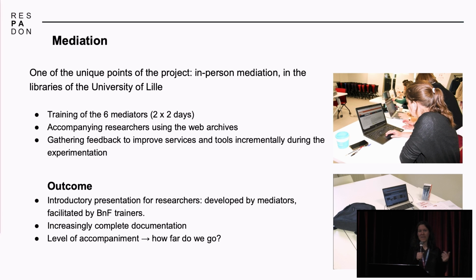And then after the exchange, we gave them pretty much as much free time as they wanted to try out accessing the web archives and using the tools. And then at the end of each session, we took a few minutes to get some feedback from them, like which features did you use and any comments on usability, what was missing specifically. And that allowed us to incrementally improve the services that we were offering. The documentation in particular became more and more detailed over the course of the project.